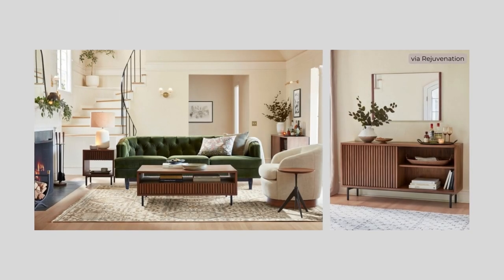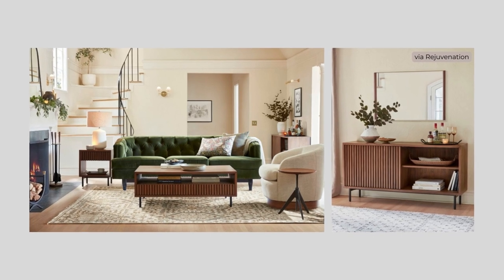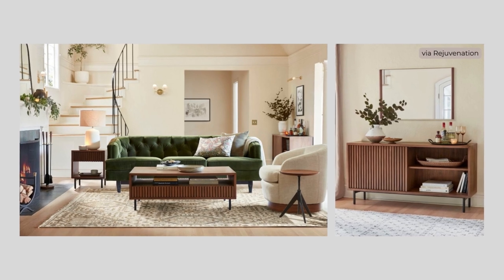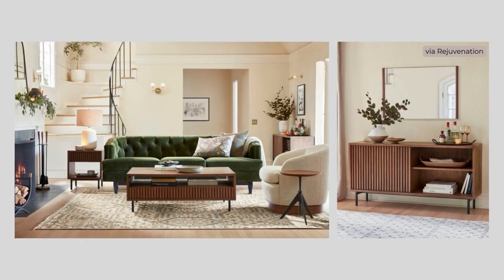Combining finishes, furniture, and features of different eras and styles can help to create enduring interiors that balance old and new, giving the feeling of a space that evolved over time.